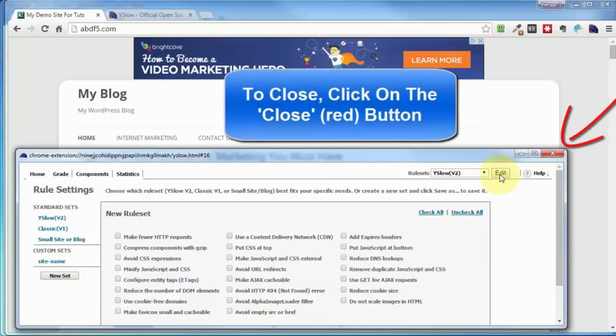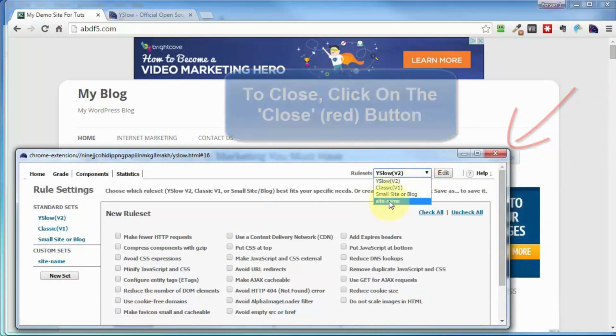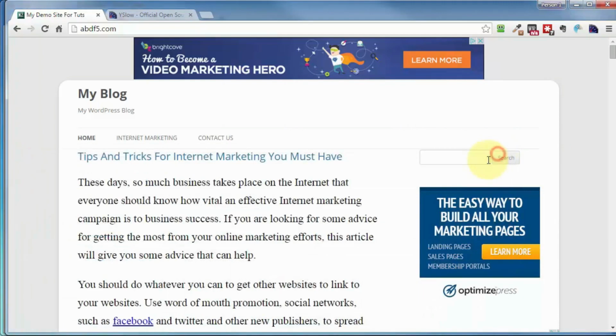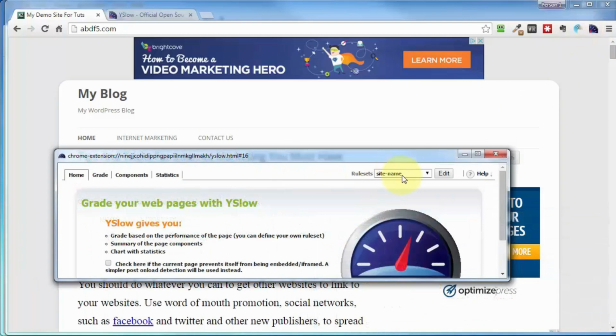Now then, if you come on up here and click on the drop down, you can see that it's right there. Go ahead and run a test. And based on the items that I checked, this is the overall score. Now then, if we close this out and then open this up again, get this big old blowout here. You can see that that rule set is still intact. It's still part of our default settings.